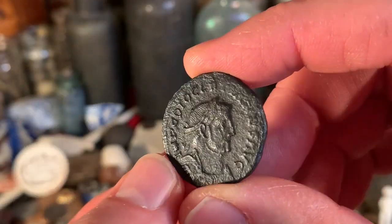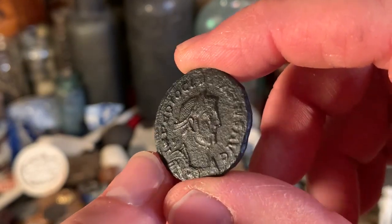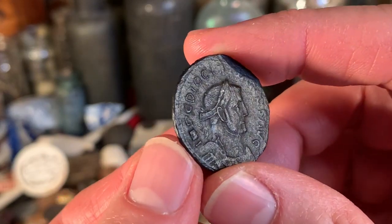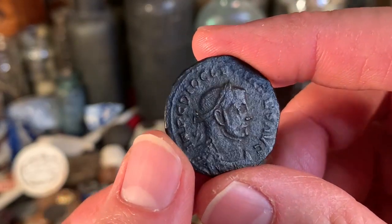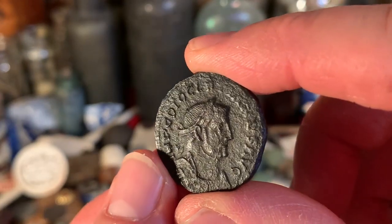This is one of the oldest coins that I've found in the River Thames. It's actually Roman, and if you look closely, you can see the bust of the Roman Emperor Diocletian on the front. This coin is around 1,700 years old.